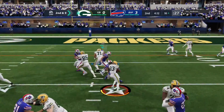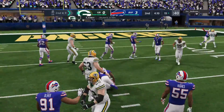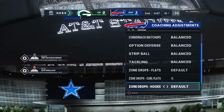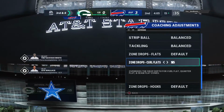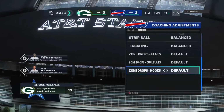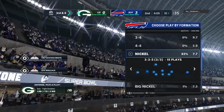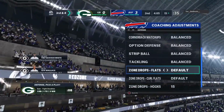From the shotgun to give to Jones. And he'll take this one down near the 15. Typically, we think it's the strong safeties that are better tacklers, especially closer to the line of scrimmage amidst traffic. But in this case, how about the free safety coming up and making the big-time play?